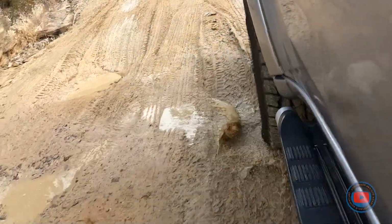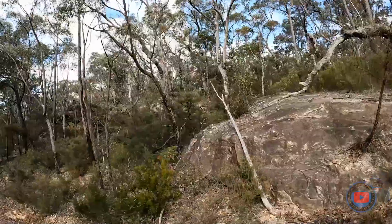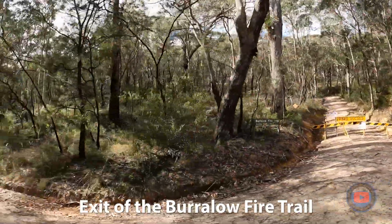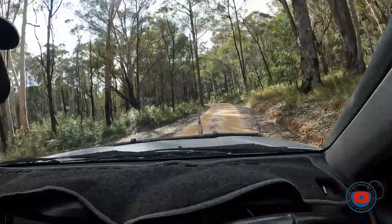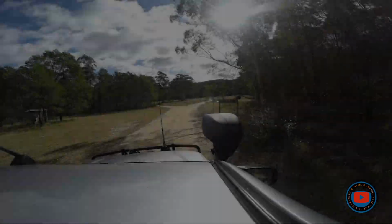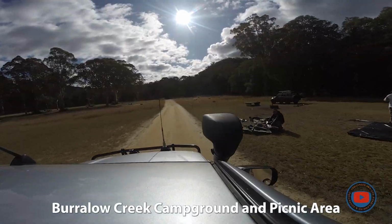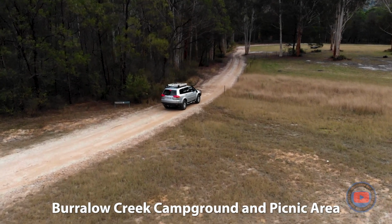This area is the Lower Grose Valley of the Blue Mountains National Park. This is the exit of the Burralow Fire Trail, which is also closed due to storm damage. I reckon these guys would have been cold last night. They were sleeping in swags on the ground. But the campground is a good size.